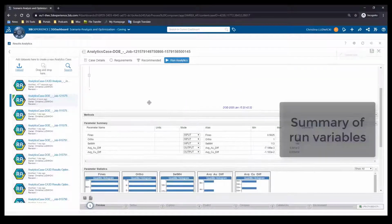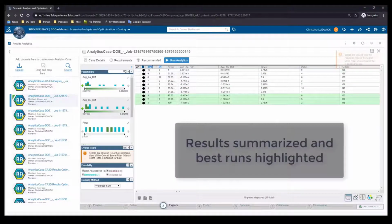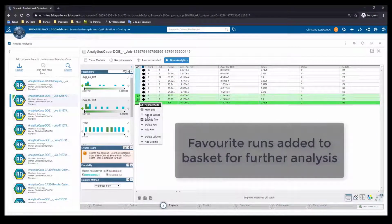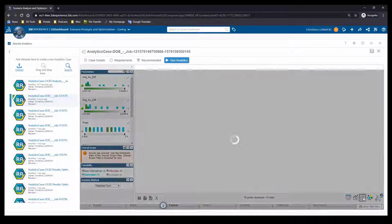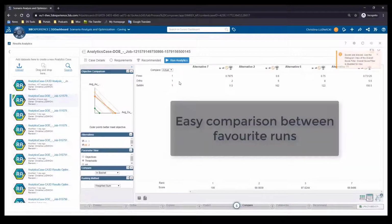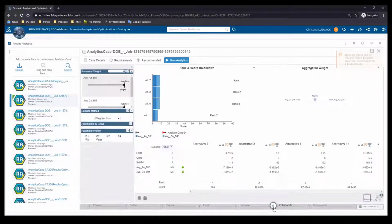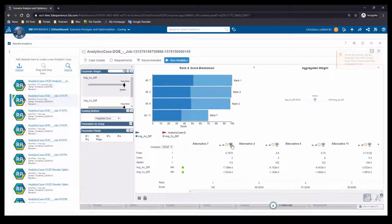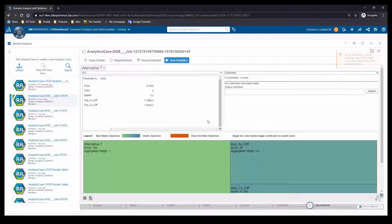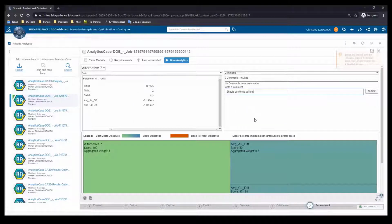The result from complete job is available on the 3D Experience Result Analytic, where we can easily change the priority and weight of the parameter of the result, where we can compare, select, and filter our favorite result into a basket for further analysis. Once you have found your favorite option, you can select and share it for collaboration with your team members.